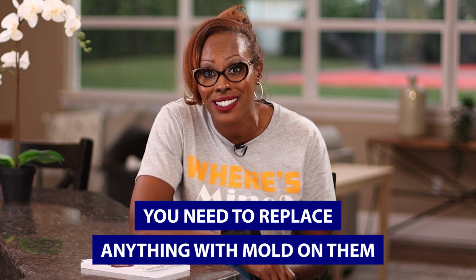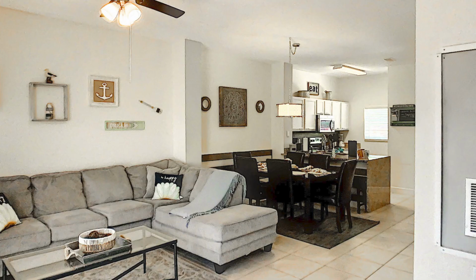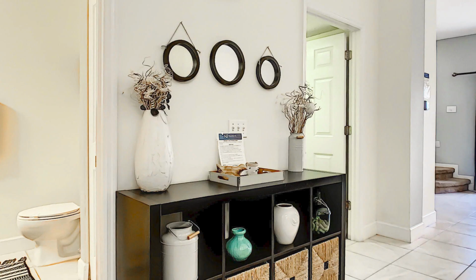You have to replace. So this was nearly $10,000 worth of work. Our property was destroyed by this mold, by this faulty air conditioning unit. But now, as you can see, we have gotten this property fixed. It was quite the journey. And now we are back on Airbnb and getting those 5-star reviews again.